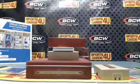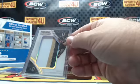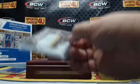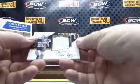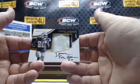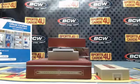Jeez, we got a grass stained patch coming up. A grass stained patch. Speaking of Emmett Smith, I thought it was him, but it's not. 34 out of 50. Autograph patch for the Cowboys, Darren McFadden. Game worn, grass stained.